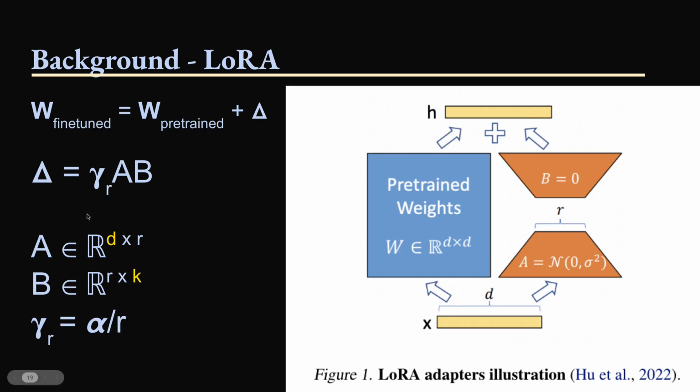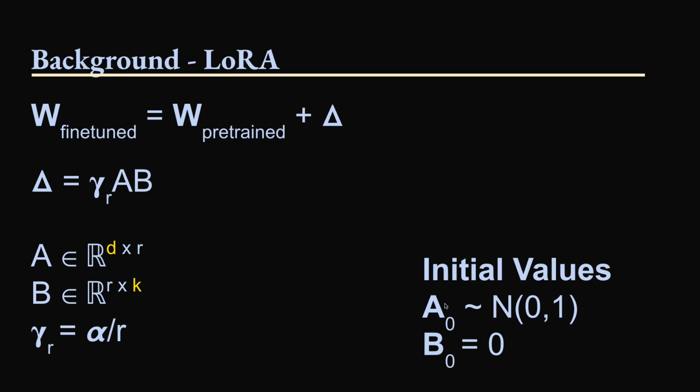And this is a scaling factor that gets multiplied by the matrix multiplication of our two adapters. The initial values of A and B: A is normally distributed values, and B is just 0. The highlight here about B being 0 is that when B is 0, this product is 0 as well. So our delta, our difference, is 0. And so we're starting out our LoRA training with our pre-trained weights. That is the reason we have one of these set to 0, so that we start our fine-tuning with our original pre-trained weights.